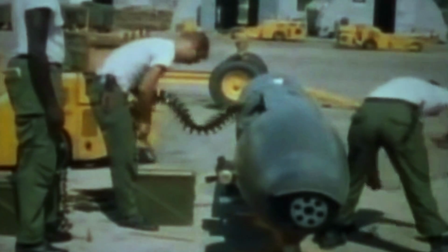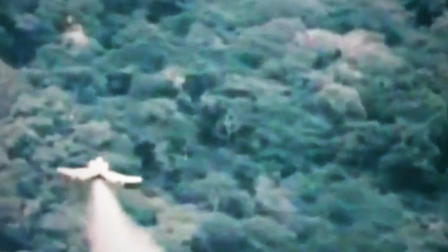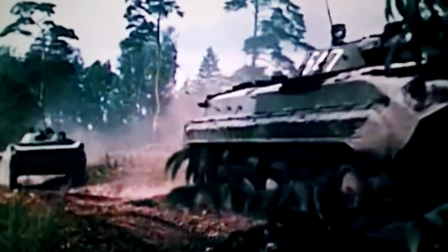The 20mm M61 Vulcan cannons, mounted on numerous fixed-wing and rotary-wing aircraft of the Navy, Air Force, Army, and Marines, had proven successful against enemy aircraft and ground targets, but it was not without issues. The Vulcan lacked the required power to put armored targets out of commission, including the Soviet and Chinese tanks employed by the North Vietnamese military and other armored vehicles.